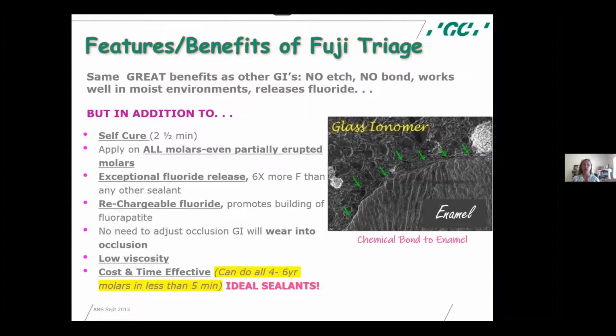on a partially erupted molar. It has exceptional fluoride release. All of our glass ionomers have great fluoride release. The Fuji Triage and one other product I'm going to mention later on, these two products actually have 6 times more fluoride release than any of the other sealants or actually materials out there on the market. It has a rechargeable fluoride, so again, it promotes the building of the fluoroapatite layer. There's typically no need to adjust the occlusion.